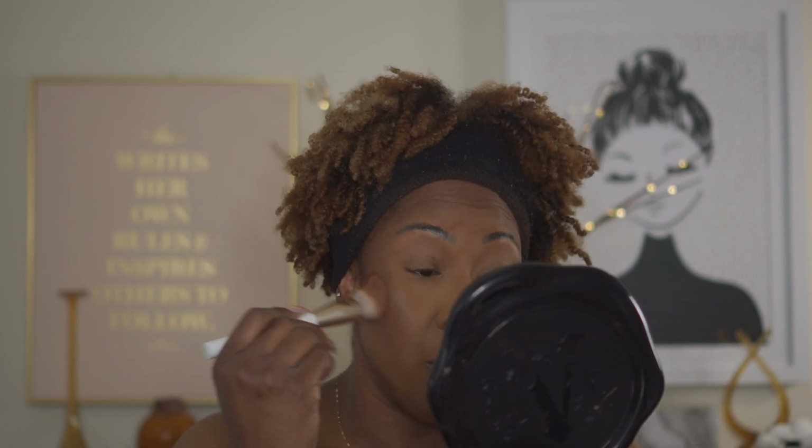I look snatched. What do you guys think? I'm gonna look in this mirror here. And I had setting powder on under my eyes. So now I'm just trying to buff everything out. And definitely for this, I'm going to go in with powder. And I never really go in with powder, but I'm gonna go in with some powder to help snatch my jaw, to give it a little bit more definition.